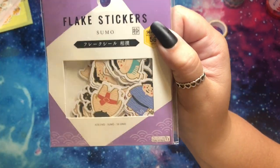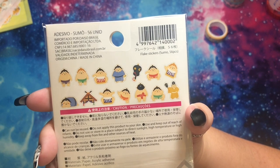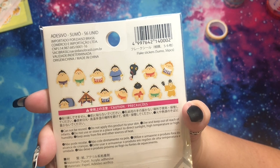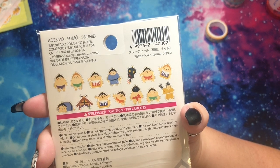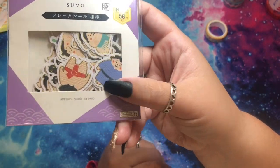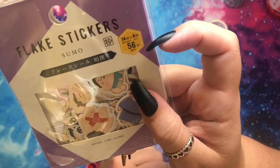And then, not Disney related, I found some Sumo flake stickers. There are all our Sumo designs. I can't read it. But they're super cute, textured, and they have gold accents. It says 14 designs, 4 of each. Perfect. I also went a little crazy with these, which are tabbies.